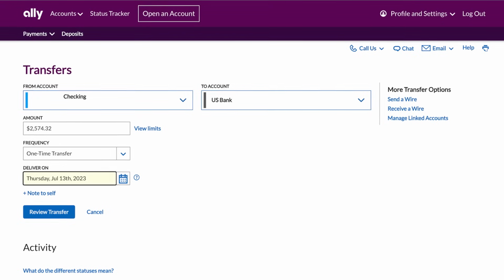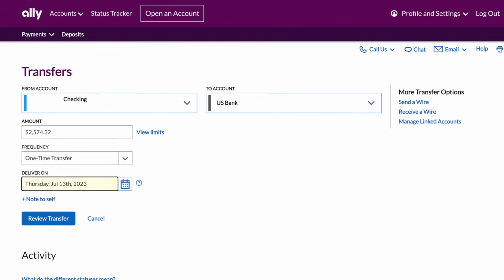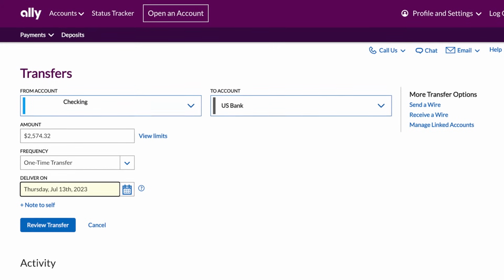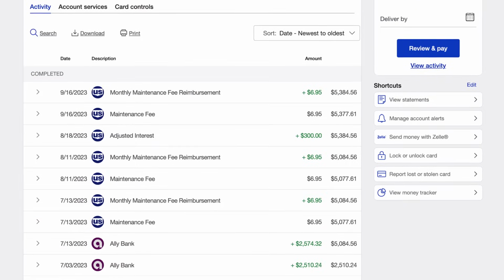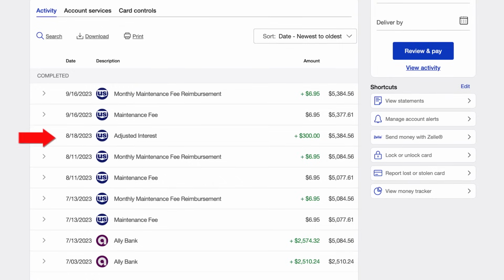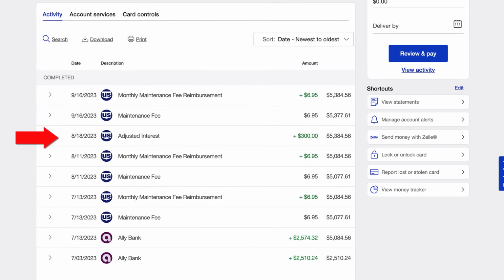And so to complete this direct deposit requirement, I scheduled 2 deposits around $2,500 apiece using my account from Ally Bank and pushed this money into my US Bank checking account on 2 separate days. And once both of those deposits cleared, this was registered as a direct deposit by US Bank, and I received that $300 bonus at the end of my statement period, which is about a month later.